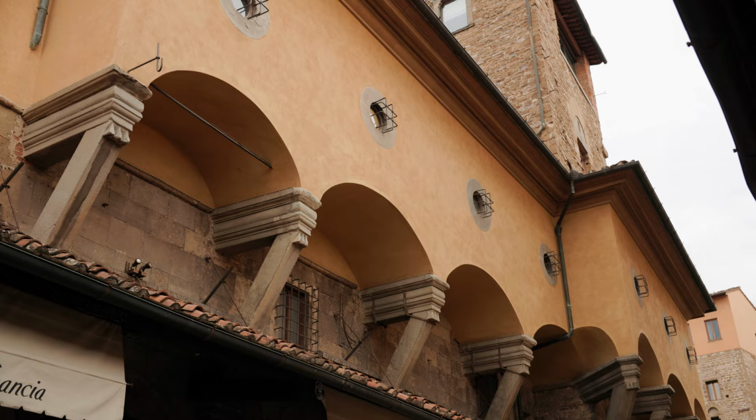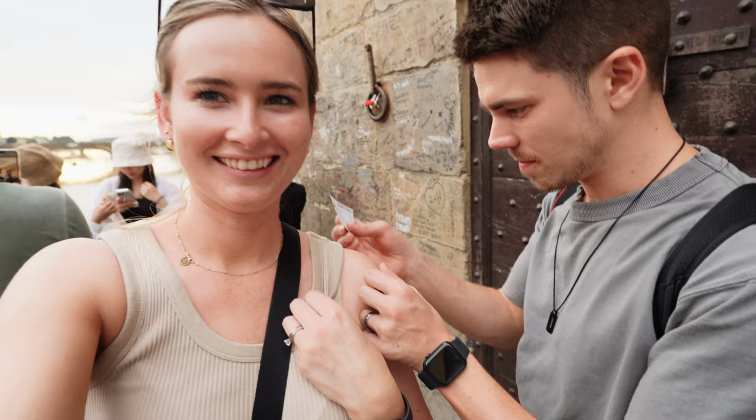Guess what happened? I just got pooped on by a bird. It's good luck, right? Yeah, okay. Good placement, right on the shoulder, not on the clothes, right?